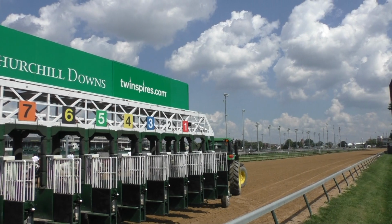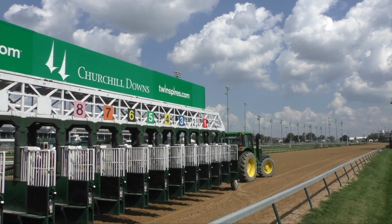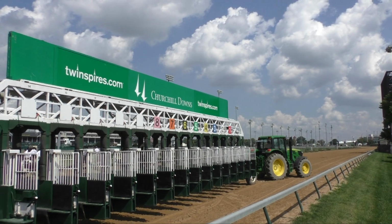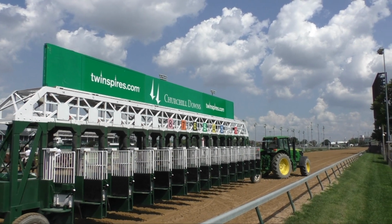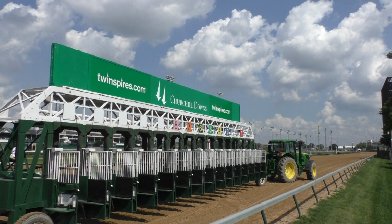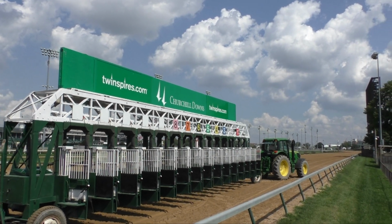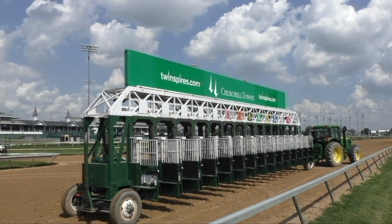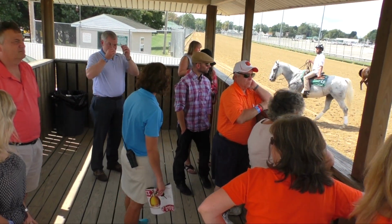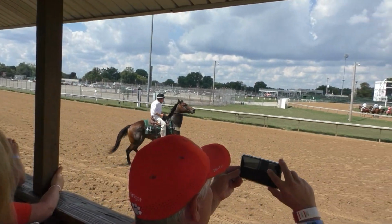Any other race in North America besides the Kentucky Derby, 14 is the maximum number of horses that can go in there. The Kentucky Derby is, we like to say, there's the Derby and then there's the rest of life. There's 20 horses in the Kentucky Derby. To get your horse into the Kentucky Derby, you have to meet some requirements. First of all, it has to be a thoroughbred. It's the only breed of horse that we run in the Derby. Second, it has to be a 3-year-old.